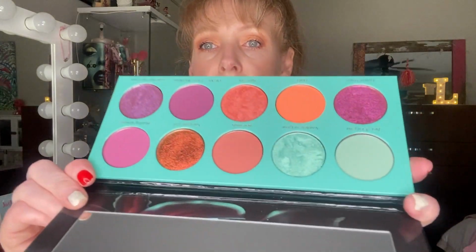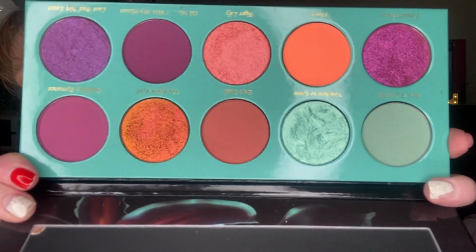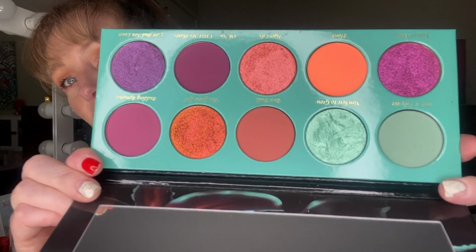So the first thing I have to show you is the Clarity Cosmetics Lily. It's a pressed pigment palette. It's absolutely stunning, and it arrived in perfect condition. So that's it there. So pretty, lovely for spring and summer, which is perfect because we're in the middle of summer here at the moment.